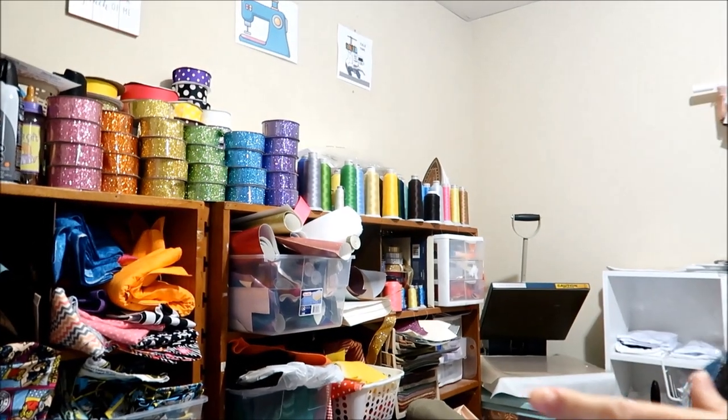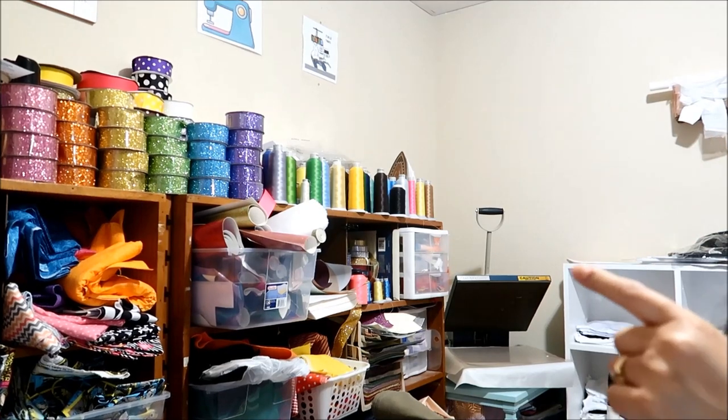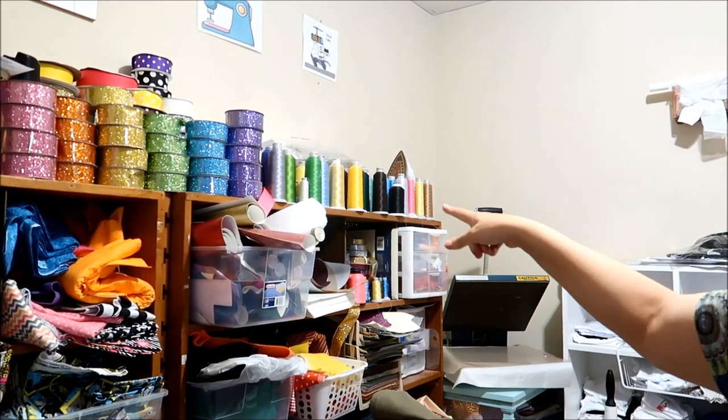She's watching TV. So my goal is to clear out 4 of those, so that when I have ribbon and stuff, you see my glitter ribbon, I can move that into a cubby. And you see how I have all my threads just laid up here?